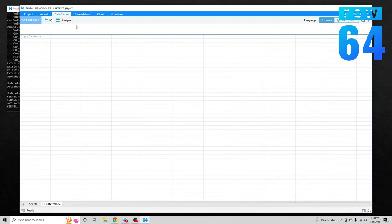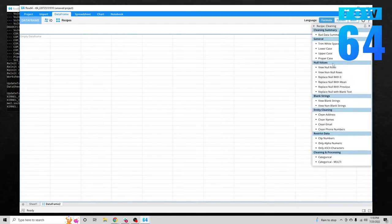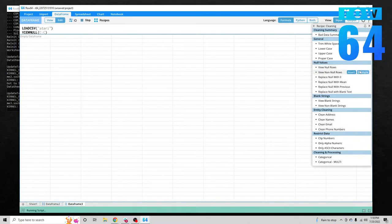So we have this wonderful section called Data Science Recipes here, where once you open up Row64, we have approximately right now 250 built recipes that people can use. One of the techniques that we're talking about right now is, before you even employ a null value replacement or imputation, you need to know what your null values even look like.